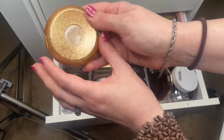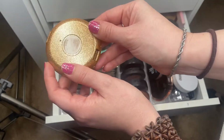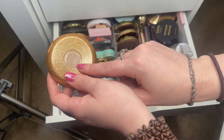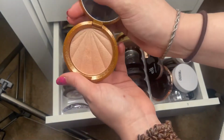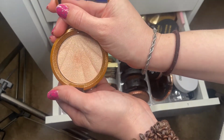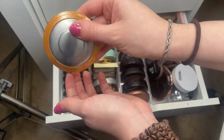Also from Becca, this is the Champagne Pop Eye. This is the limited edition packaging. I had been wanting to pick this shade up, and when it came out in the limited edition packaging, I knew that was my moment. Here it is here. It is more of like a golden type of a highlighter, but it is absolutely beautiful, and I do really, really love this one.